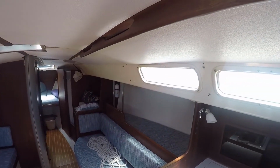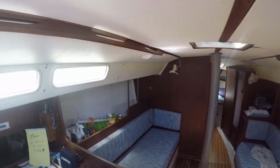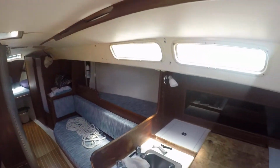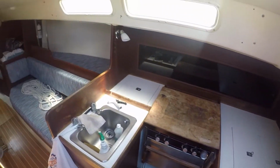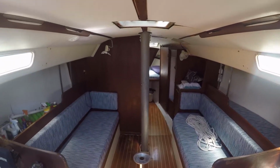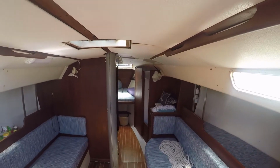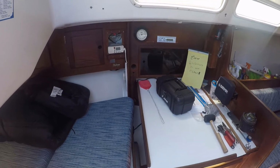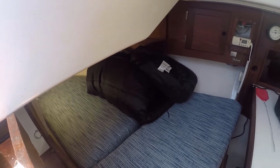Okay, this is inside this 77 CNC 38. I'm sitting on the top of the steps in the companionway, looking down. There's your galley, back into the salon, and then all the way up to your V berth. And then over here you have your nav station, and it's more than a quarter berth. Two adults could sleep in it.